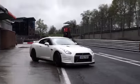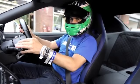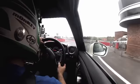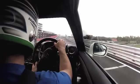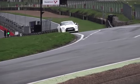The track pack does feel more like a track car because it's a bit sparser inside, but it doesn't feel like a GT3 or anything like that to me. It still feels quite normal. Again, slightly greasy Brands Hatch. This is my evening track day, British springtime. What else do you expect?